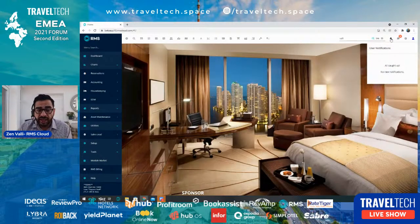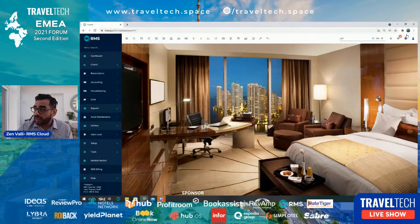Okay. Across the side then, just moving across, I've got the notification center. So these are user notifications. So this is if we've deployed any new features, etc. That's all within this platform over here. You've got the message center. Now, this is one of my personal favorite areas of the system.